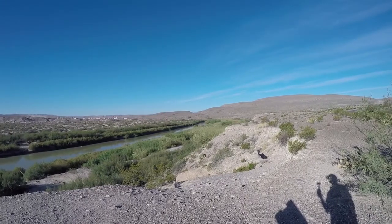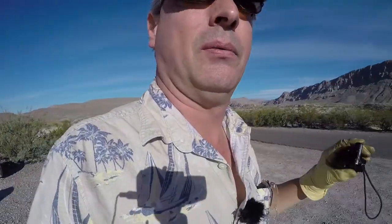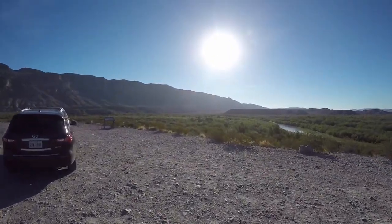Those are Mexican nationals who are over here selling to tourists. Talking about the watershed. They have a mule, a donkey, on the other side of the river with their boat. Just the views are just stunning.